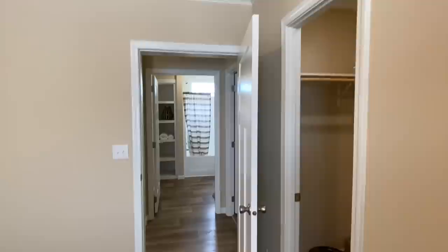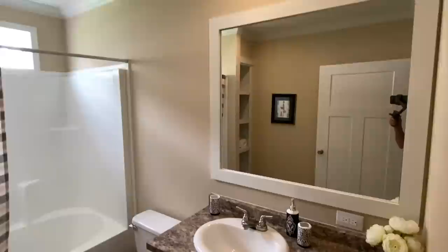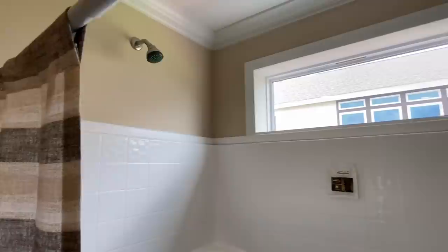So here's your second bath. I like this bath. It's very big. I know you're like, yeah, this guy likes everything, but really, let me just step back so you can see. I mean, it's a big room. Sometimes you go in that second bath and it's a really confined space. Not in here. All the room you have. Wow, that shower head is up very high. Shower tub combo.